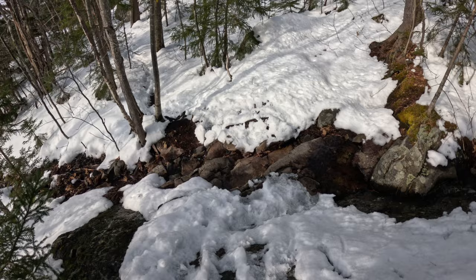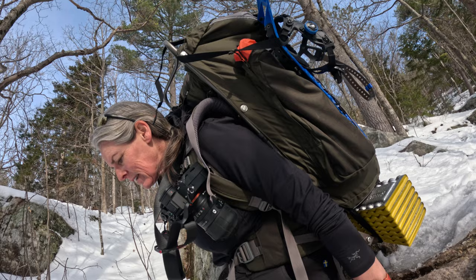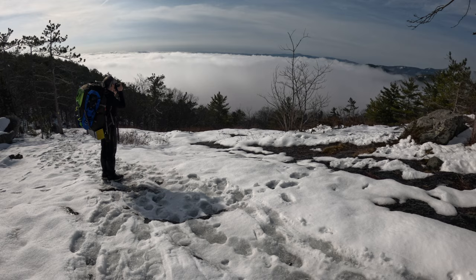Here's one of these big step ups that really took some extra effort yesterday. I should be able to do it easier with microspikes because my foot is smaller. Ow. And I can sit down going down. I think this might be the last big step up or step down today. Whew. I am 1 mile down.